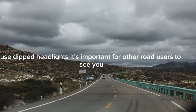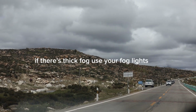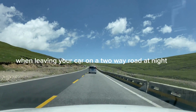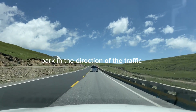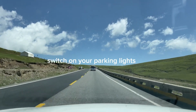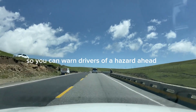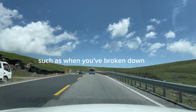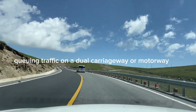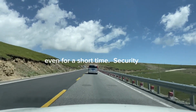Use dipped headlights. It's important for other road users to see you. If there's thick fog, use your fog lights. When leaving your car on a two-way road at night, park in the direction of the traffic. If the speed limit is over 30 miles per hour, switch on your parking lights. Hazard warning lights are fitted so you can warn drivers of a hazard ahead, such as when you've broken down or are in queuing traffic on a dual carriageway or motorway. Do not use them as an excuse to park illegally, even for a short time.